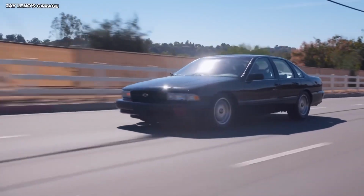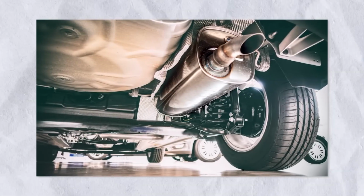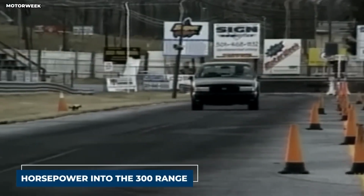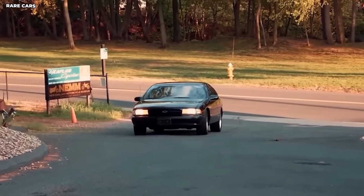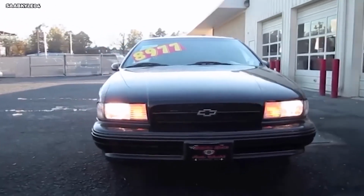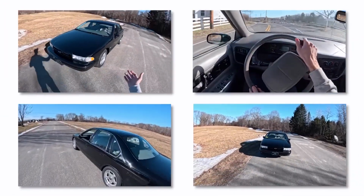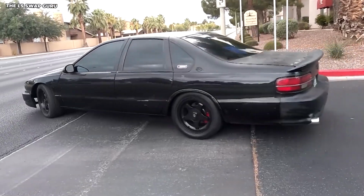What makes this car even more of a rare find is how easy it is to boost its performance. A few simple modifications, like swapping out the computer chip and adding a better exhaust system, can push the horsepower into the 300 range. If you're looking for speed, you can even crank it up to 400 horsepower with additional tweaks. A whole community of Impala SS enthusiasts supports this car, and tons of aftermarket parts are available to make it even faster.